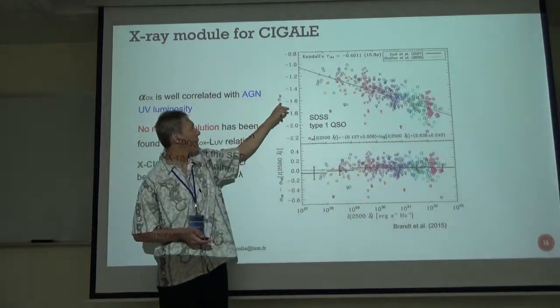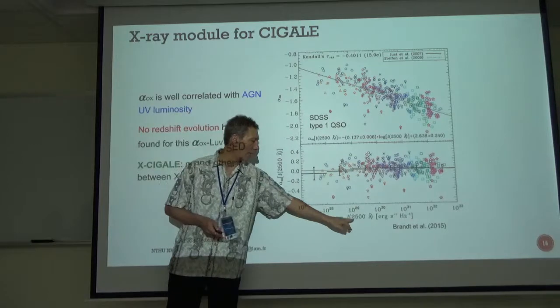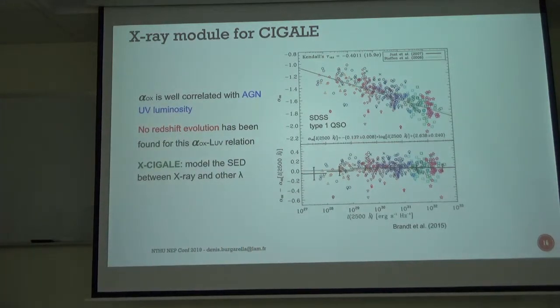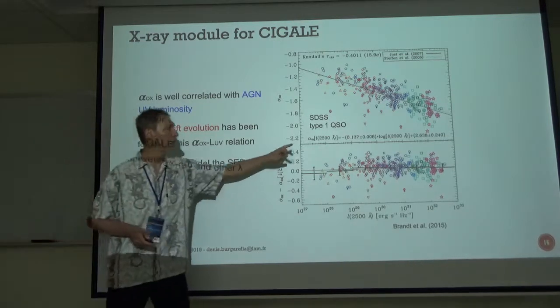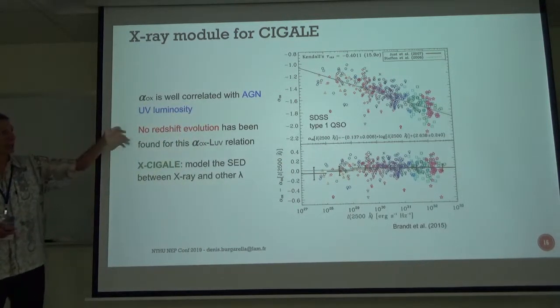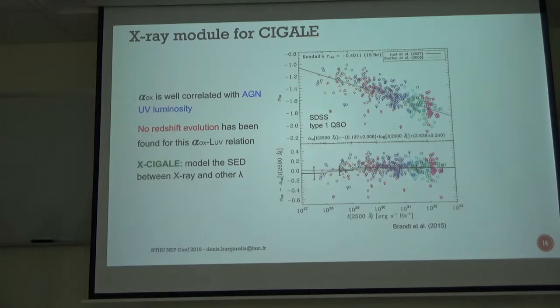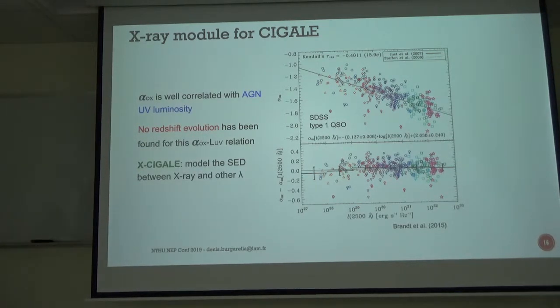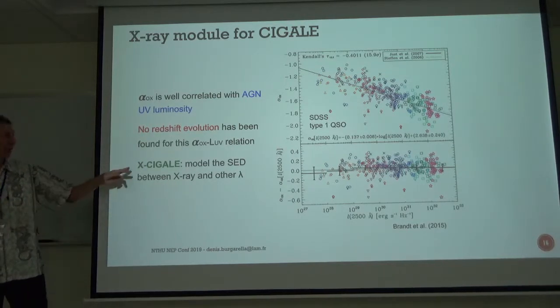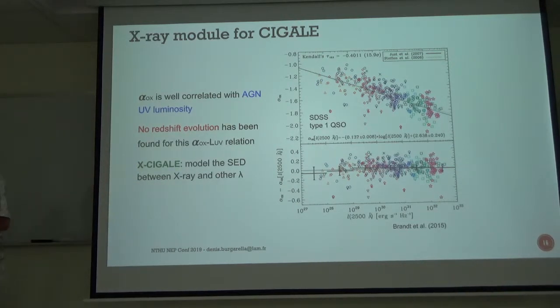So you have here this index alpha OX, and this is the 2500 angstrom luminosity, so there is a good correlation, for type 1 QSOs at least. And so we use that. So far, no redshift evolution has been found for this relation. And so we have developed X-SEAGULL, which is now working.